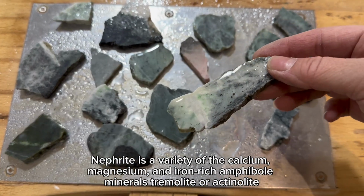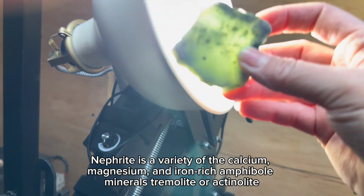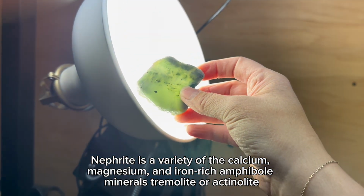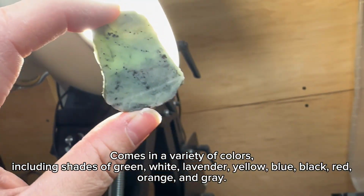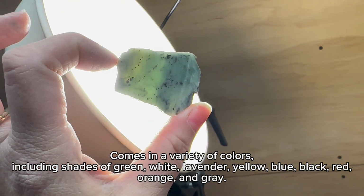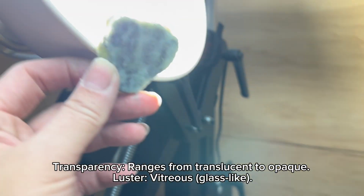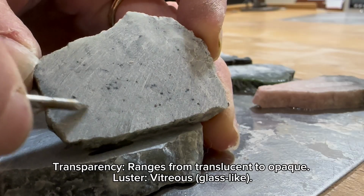Nephrite is a variety of the calcium, magnesium, and iron-rich amphibole minerals tremolite or actinolite. It comes in a variety of colors, including shades of green, white, lavender, yellow, blue, black, red, orange, and gray. Nephrite is not always translucent, but should take a really great polish.